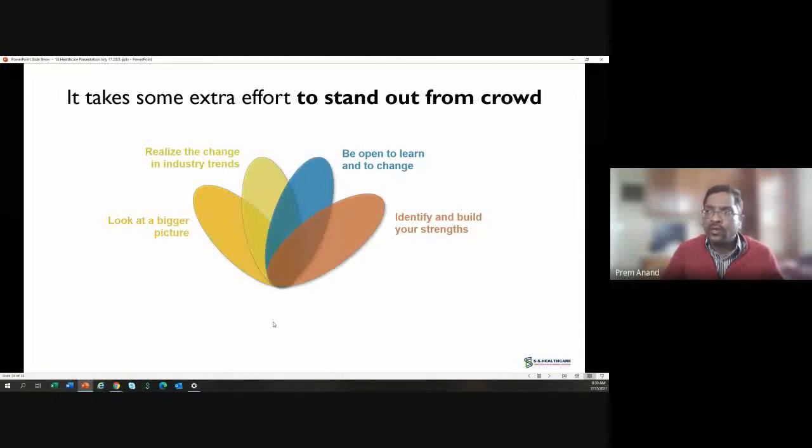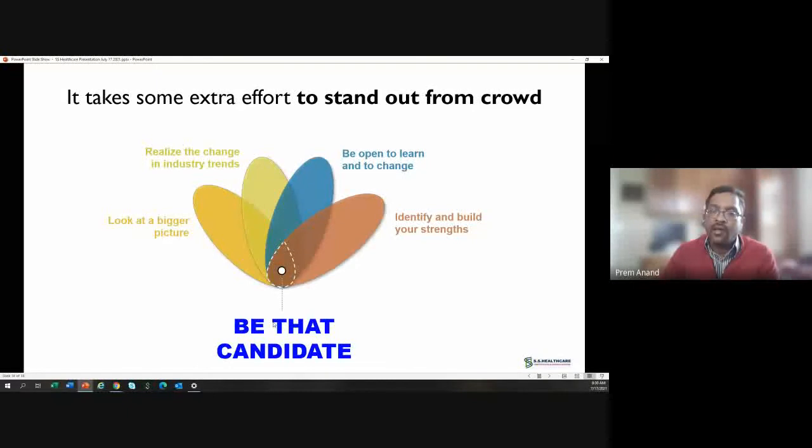And be open to learn and change and identify your strengths. If you can do all of this or most of this, you can be that candidate. Isn't that easy? I know, because this is not new for you. This is nothing you haven't learned in the last, whatever the number of years you have been in the education system, right? You have done all this. All you haven't done, maybe, is realize the need for doing it now.